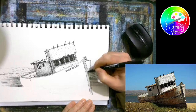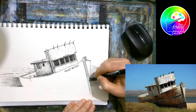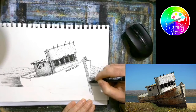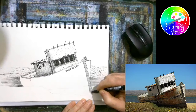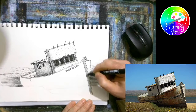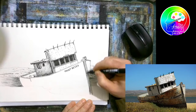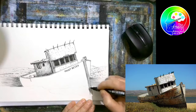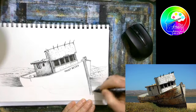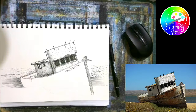So I could hatch a little bit that's further away from the light here, because again, don't forget you've got your light source which is off on the right hand side. So parts that are further away from that light source will be darker, and we have got a shadow to put from that as well. That's being cast.